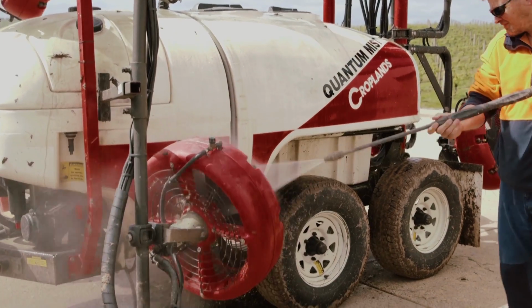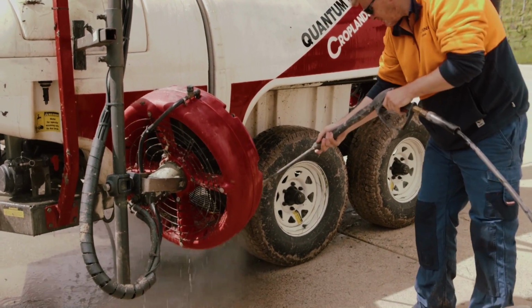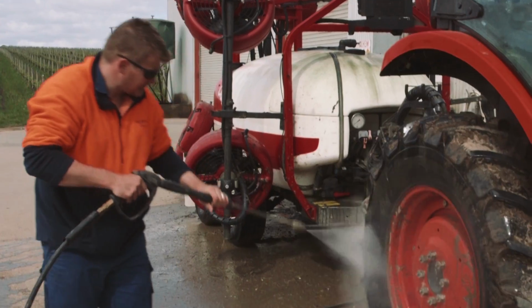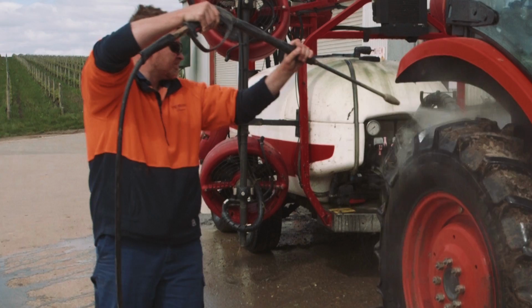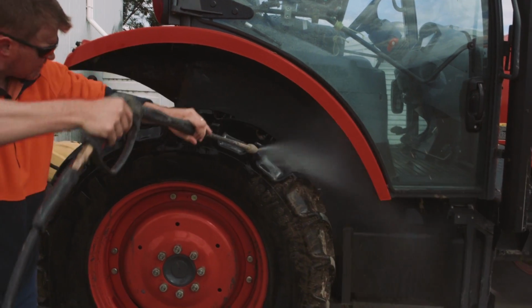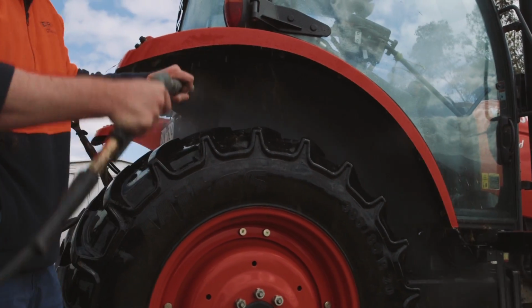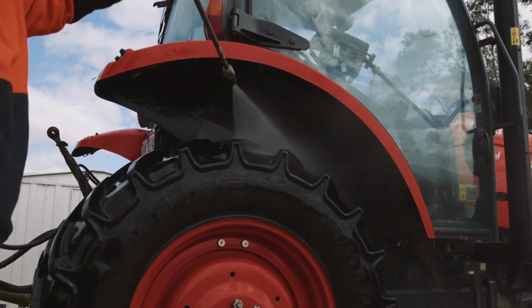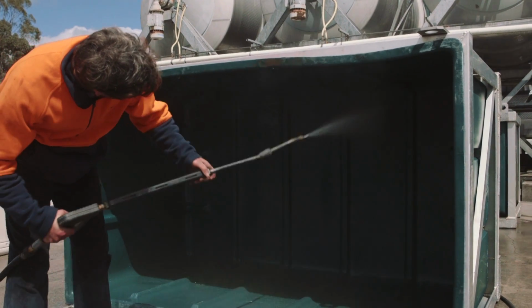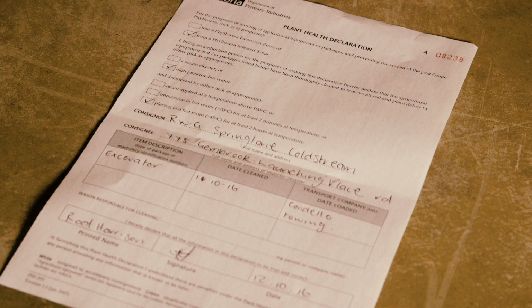Remove any parts of machinery that may hold dirt or plant material debris, and thoroughly hot wash or pressure wash the machine or equipment, concentrating on the underside and other areas most likely to collect soil or plant material. Wash any associated equipment or vehicles, particularly wheels and mudguards. Ask contractors to clean and disinfest machinery before arrival, and check certification on machinery or equipment coming into your vineyard to ensure it complies with the regulations.